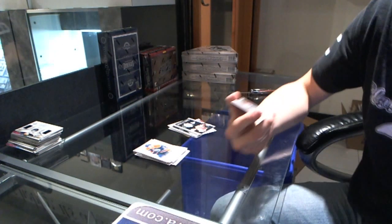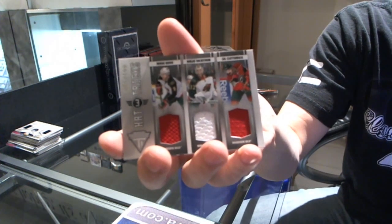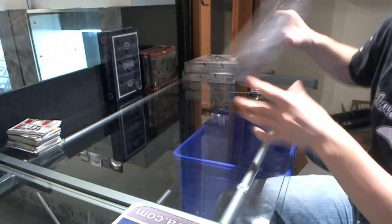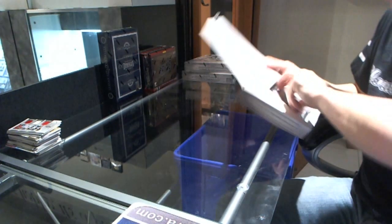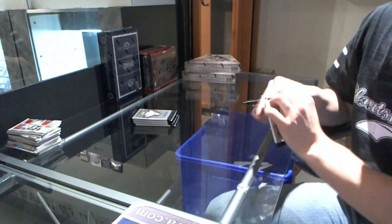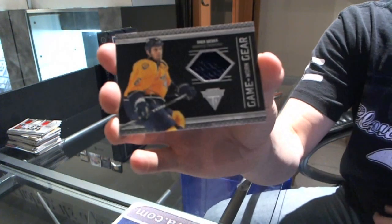And a Hat-Tricks triple jersey to 199 for the Minnesota Wild, Mikko Koivu, Nicholas Backstrom, and Kyle Clutterbuck. All right. On to box 6. King gear jersey for the Nashville Predators, Shea Weber.